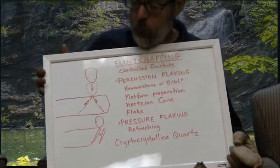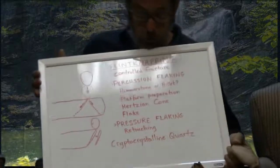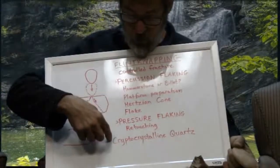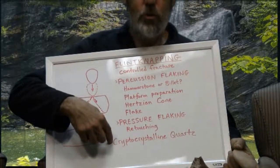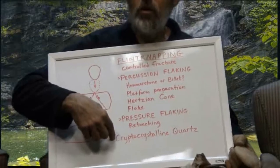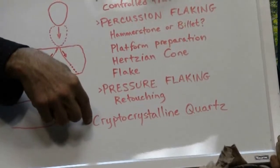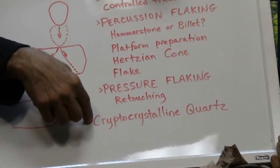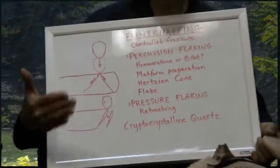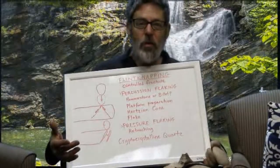So, all right, what are we trying to do? We are trying, first of all, what rocks will work? All of these rocks are cryptocrystalline quartzes. That means their main ingredient is silicon dioxide. Guess what? That's the main ingredient in glass. So glass is a perfect practice material if you ever wanted to try this and get good at it. Practice on glass because, you know what?